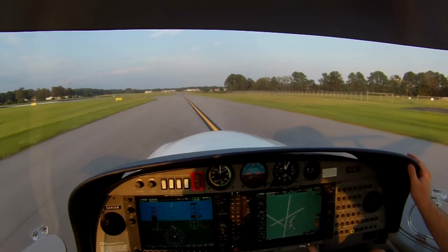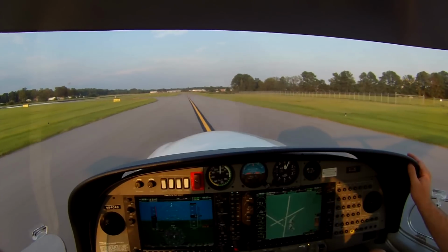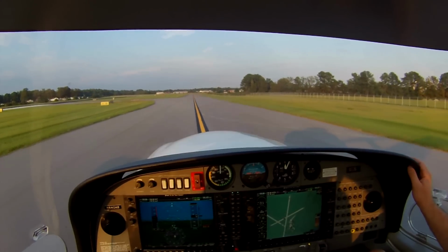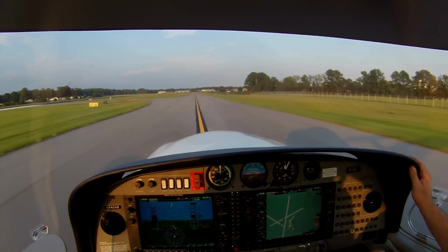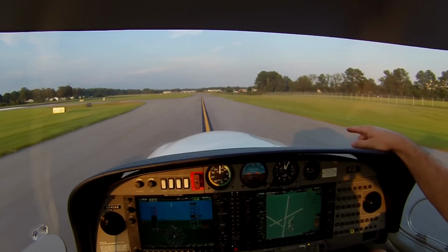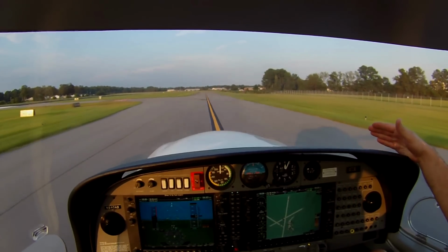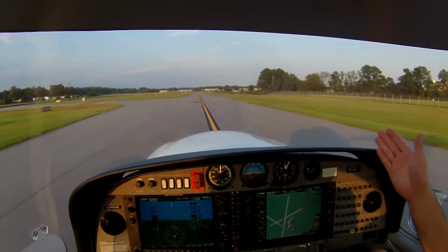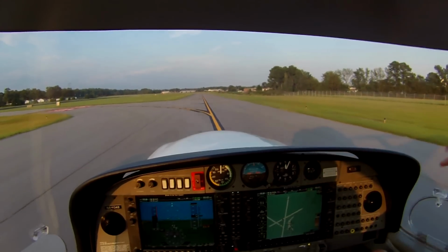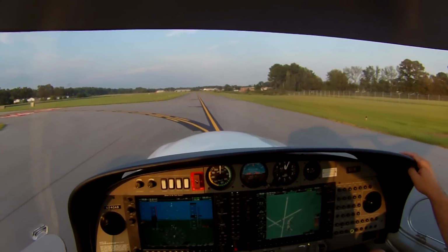Pretty good. See the airplane moves on the taxiway just when we're going. You'll also see that they'll have big red-white signs there and also painted on the ground. That's showing you that there's a hold short line there. So there's going to be something on the ground that's supposed to try to keep you from getting onto the runway accidentally before you look for traffic or make a call.